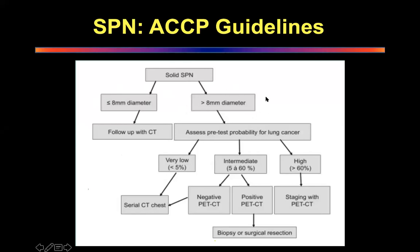If it is less than 8 millimeters, then you have to do an assessment for lung cancer probability. The tests I told you about, the VA and the Brock's test, these give odds ratios of lung cancer. Then you've got to decide whether the probability is very low, intermediate, or high. Okay, and that is less than 5%, 5 to 60%, or more than 60%.